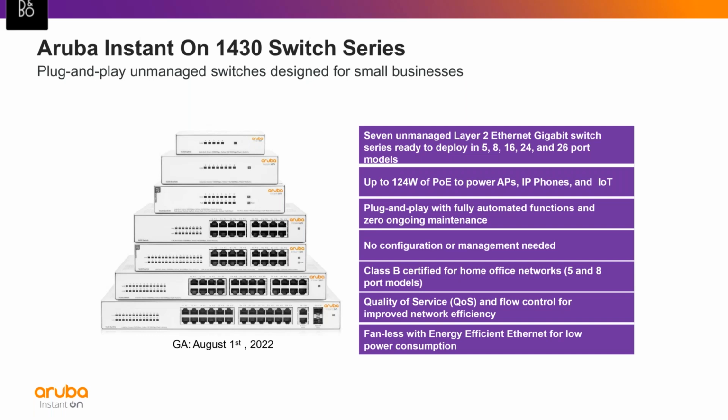So that's important because that means it won't interfere with your TV and your radio and other devices that you have in the home. So that's why that Class B certification is important. There are some other basic features that are a part of these switches that we've built into it. They are just a part of the base switch software. They're not configurable or manageable, so there's no way you can actually upgrade these.